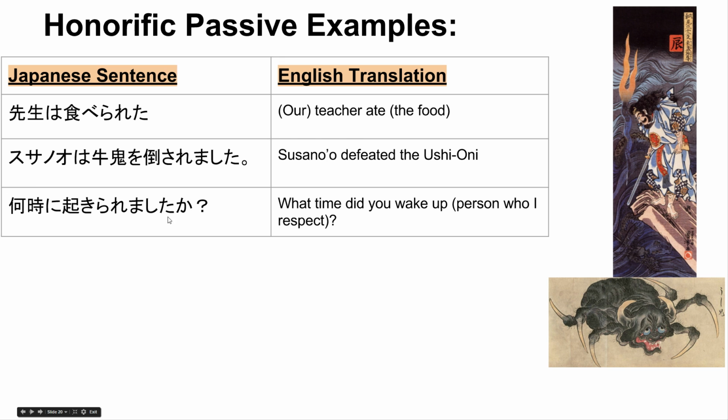Nanji ni okiraremashita ka? This most likely means you're talking to your boss. Nanji ni, at what time, okiraremashita ka? Did you wake up? This is an active sentence. What time did you wake up, person who I respect?